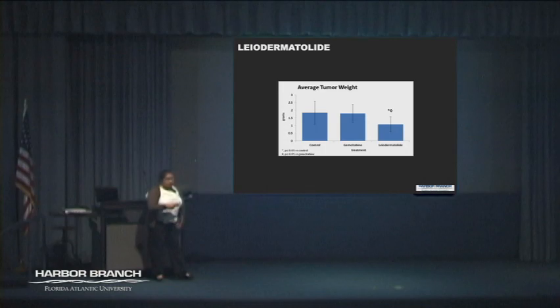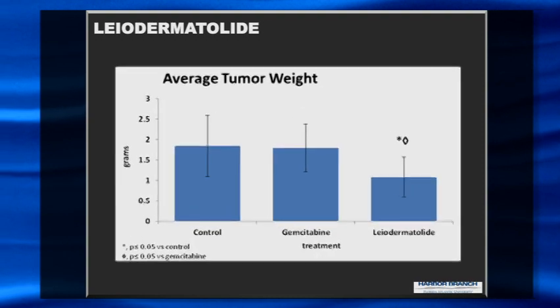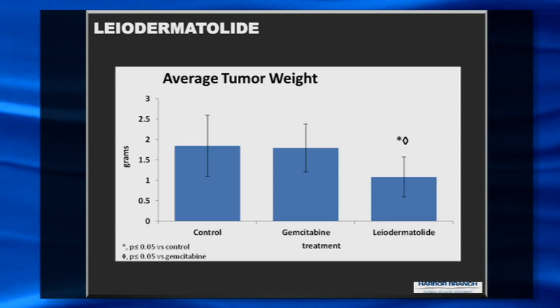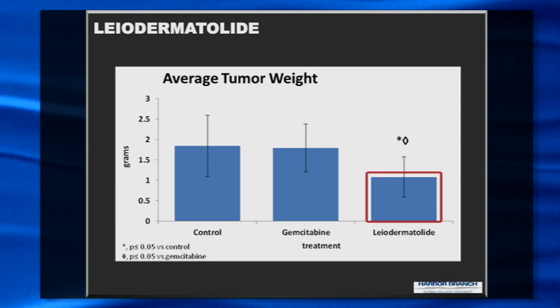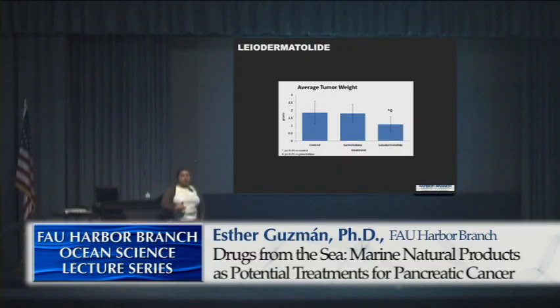And the other good news is that we have a colleague at UCF that has a mouse model of pancreatic cancer, and they put LEIODERMATOLIDE through this mouse model. At the end of their study, they measured tumor weight, and you can see that LEIODERMATOLIDE significantly decreased tumor weight when you compare it to control and when you compare it to animals that were treated with gemcitabine. And gemcitabine is the drug that is used to treat pancreatic cancer right now in the clinic.